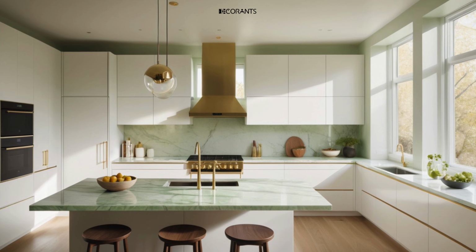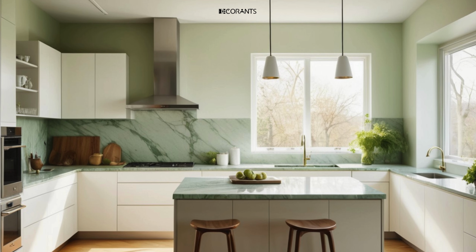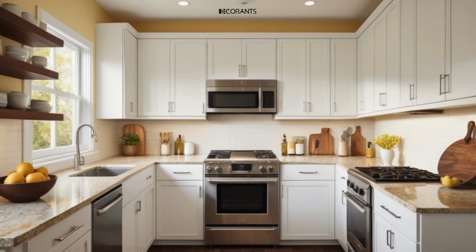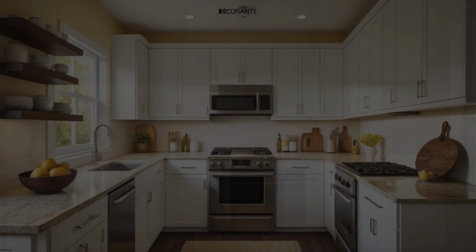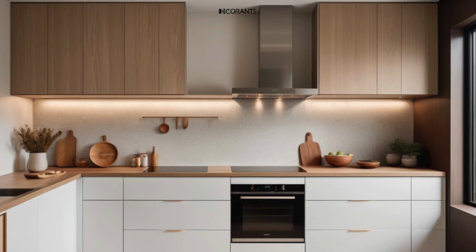Stone or tile floors. Stone or tile floors offer durability, water resistance, and a wide variety of styles to choose from. Natural stone tiles like travertine or slate can add a touch of luxury, while ceramic or porcelain tiles offer a more affordable option with a vast array of colors and patterns. Consider textured tiles for added visual interest and to help hide dirt or grime.